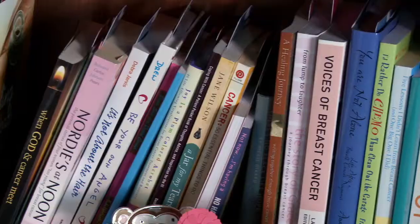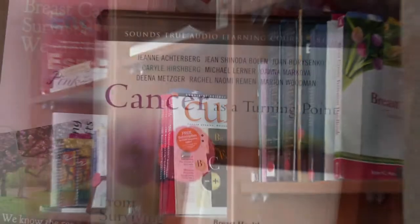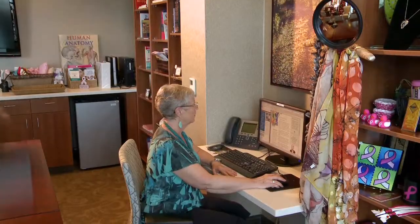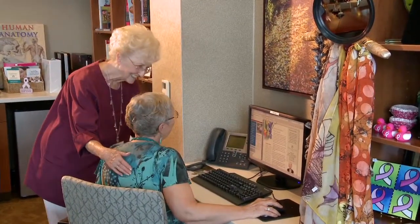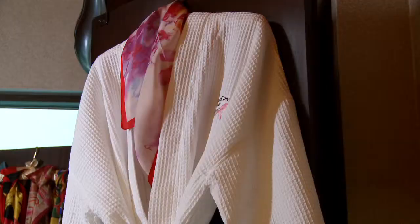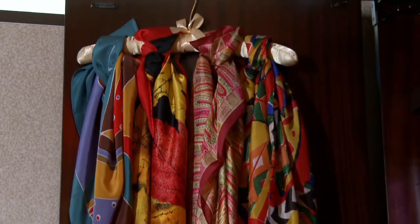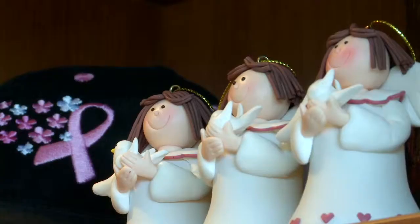A variety of books with information ranging from breast health and breast cancer to healthy cooking are available in our library for you to borrow. There's also a computer at the center, and our staff and volunteers will be happy to help you find any information you may need. In addition, locally made jewelry and specially selected scarves, clothing, and other items are available for purchase. The proceeds fund community education, as well as screenings and treatment for women who couldn't otherwise afford them. It's all part of YRMC's mission to serve the needs of our community.